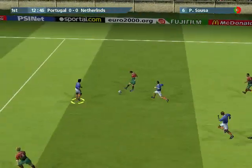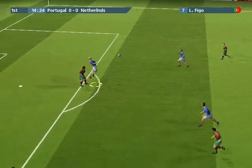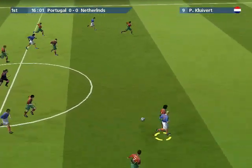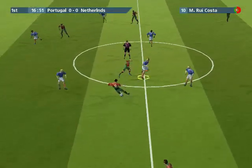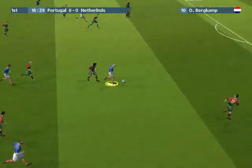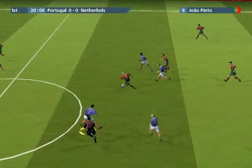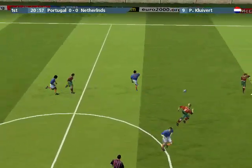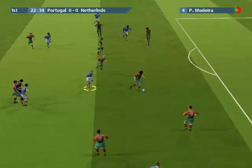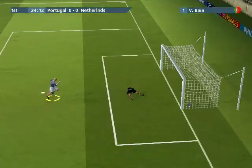Costa Almeida. Yao Pinto. Good football. Well played on. Clivert. Possession lost. Yao Pinto. Bergkamp. They've given it away. Souza. Clivert. The ball given away then. Bergkamp. Straight forward for the keeper.